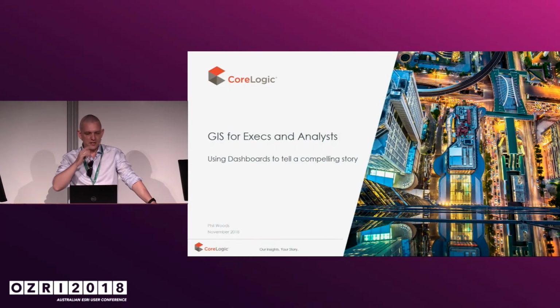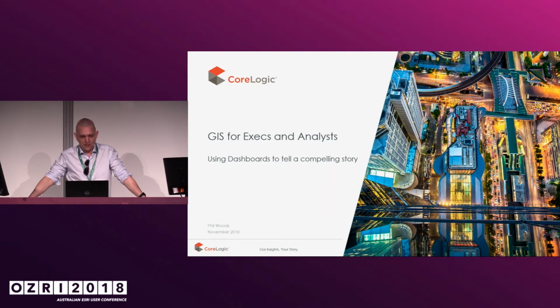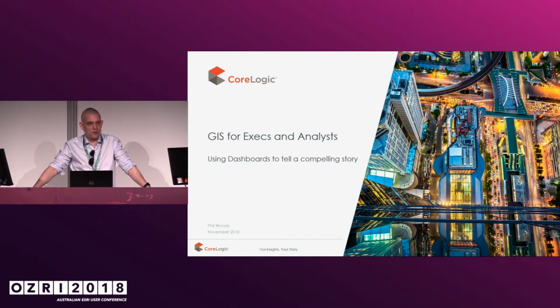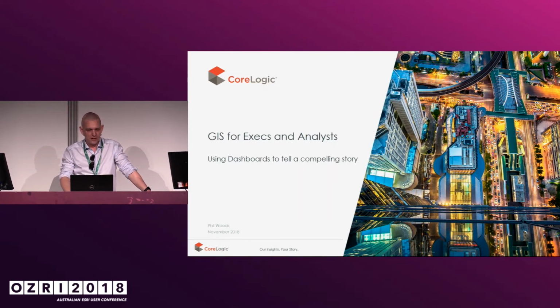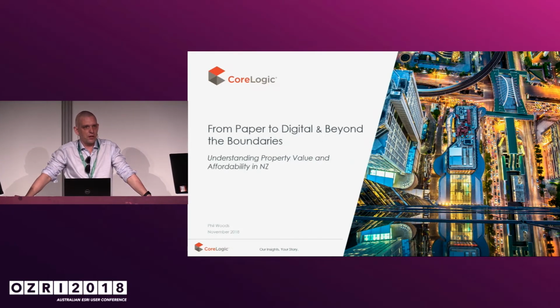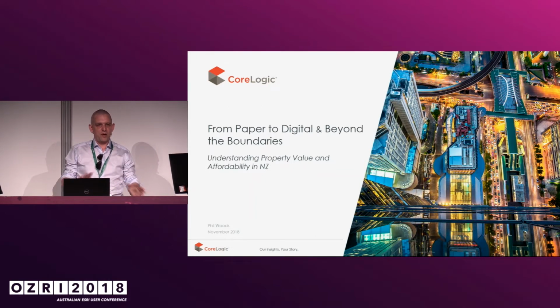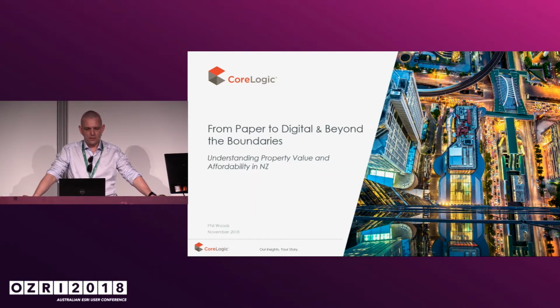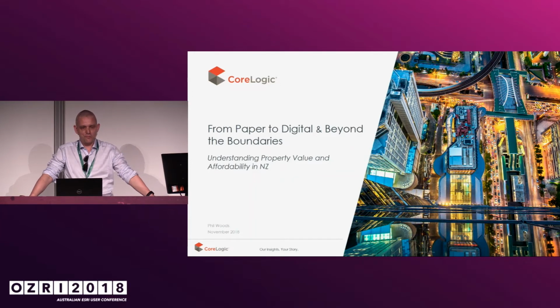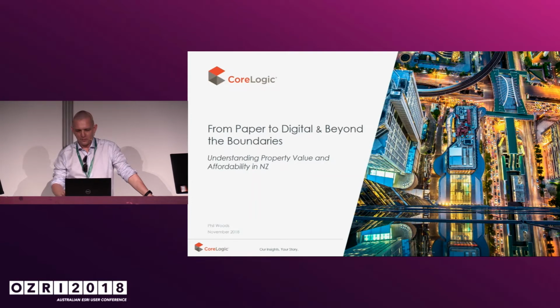GIS for execs and analysts, using dashboards to tell a compelling story. That was the title that I've ended up with. I didn't quite start there, in fact, because I had originally called it From Paper to Digital and Beyond the Boundaries, Understanding Property Value and Affordability in New Zealand. But a little bit like Dr. Strangelove and How I Learned to Love the Bomb, the title felt not to be quite appropriate.